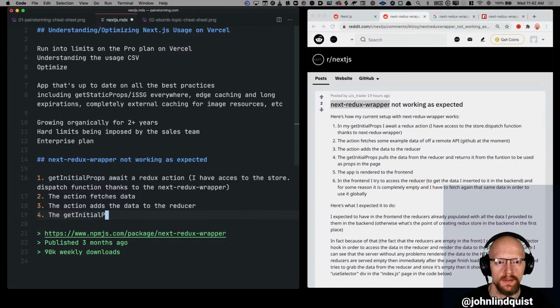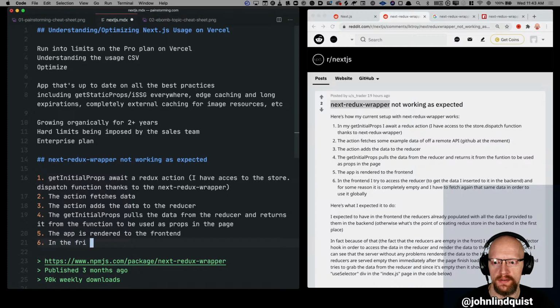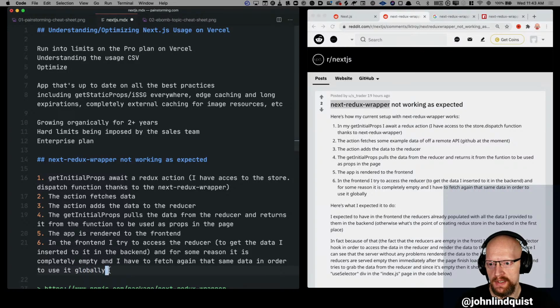getInitialProps pulls the data from the reducer and returns it, and the function is used as props in the page. The app is rendered. It's funny, I didn't expect these to be such thorough questions going in. The app is rendered to the front end, and I try to access the reducer to get the data. Oops. I inserted it in the back end, and for some reason it is completely empty, and I have to fetch again that same data in order to use it globally. This seems like the key piece here.